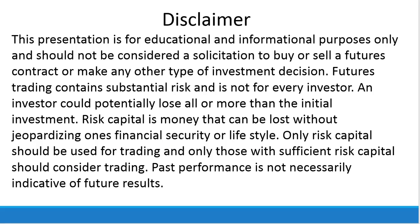First, a quick disclaimer. This presentation is for educational and informational purposes only and should not be considered a solicitation to buy or sell a futures contract or make any other type of investment decision. Futures trading contains substantial risk and is not for every investor. An investor could potentially lose all or more than the initial investment. Risk capital is money that can be lost without jeopardizing one's financial security or lifestyle. Only risk capital should be used for trading, and only those with sufficient risk capital should consider trading. Past performance is not necessarily indicative of future results.